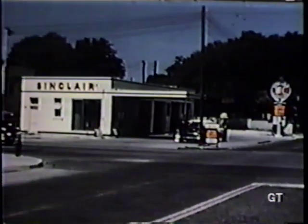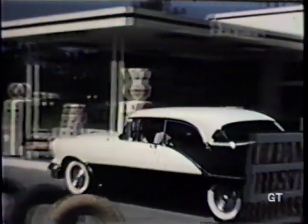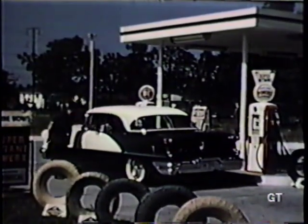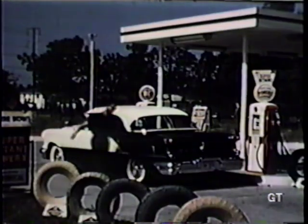This ought to be convenient for him, right on his way. But it's not for Mr. Adams. The point is that Mr. Adams has traveled a long way from home to buy gas. He wanted more than convenience. There must be a reason.